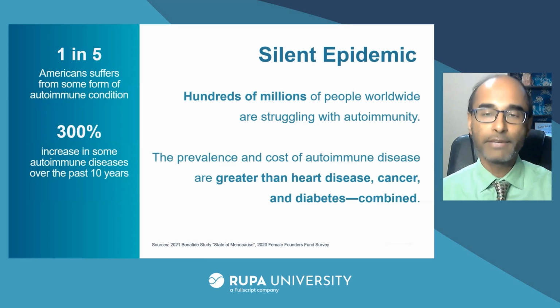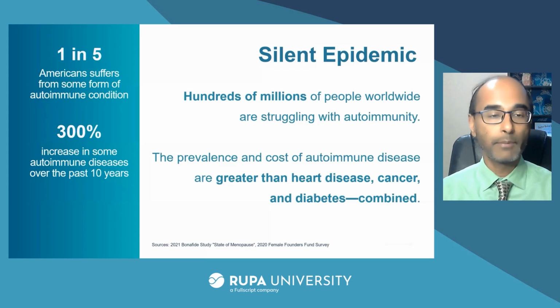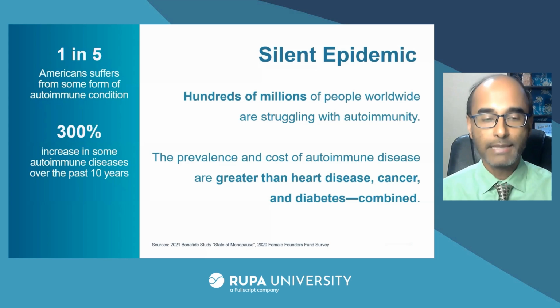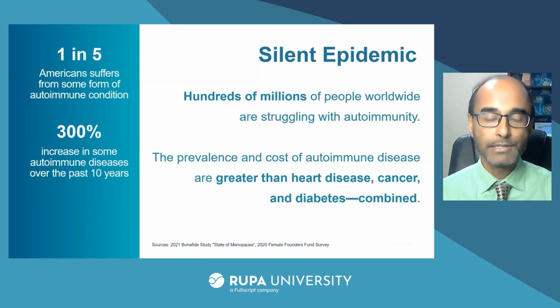Over the years, I've seen in our clinics that the rates of autoimmune disease have been skyrocketing, even in children as well as adults. Now 1 in 5 Americans suffers from some form of autoimmune condition, and there are more than 100 autoimmune diseases. Even common conditions like irritable bowel syndrome, they're now understanding an autoimmune mechanism to that. There's been a 300% increase in some autoimmune diseases over the past 10 years, 500% increase over the past few decades in others. So it's clear that it's not genetic changes that are driving that because it's way too rapid. So it's environmental.